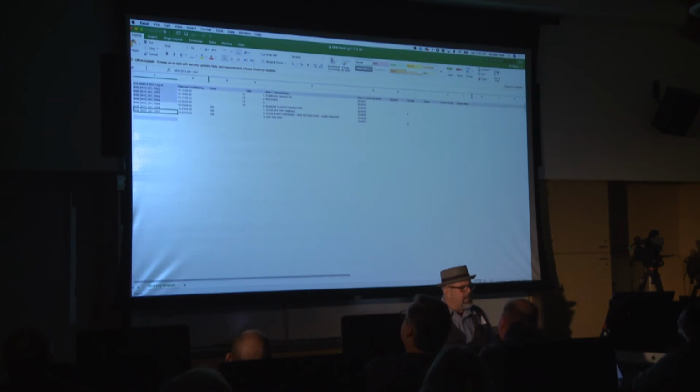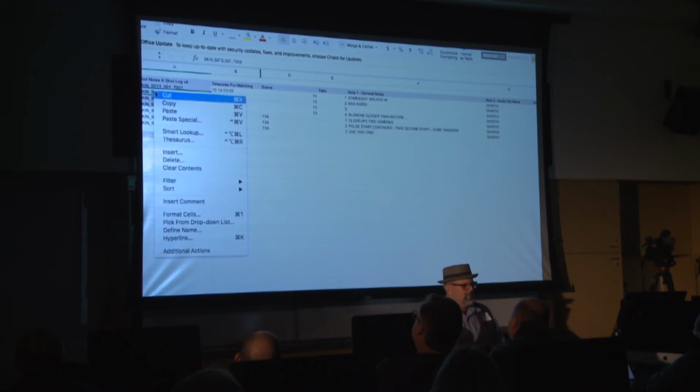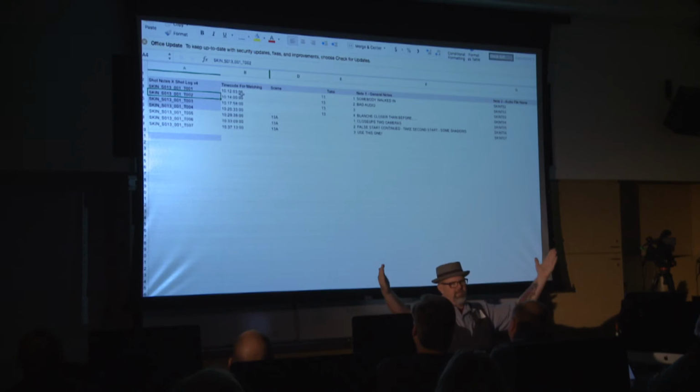So again, we have that file name column. I have a time code column. This time code column, this number just has to exist somewhere within that take roll, right? Start the camera, stop the camera. This number has to exist somewhere in there with the time code. Scene numbers, take. This is just general notes that the director gave to the scriptee.